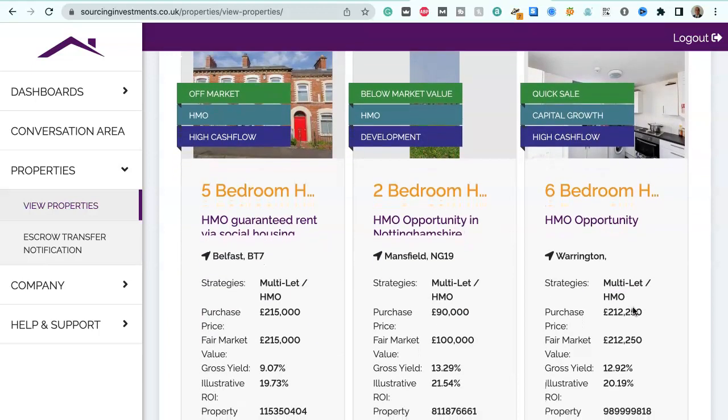We've got a five-bedroom house, off-market, HMO, with guaranteed rent via social housing in Belfast, postcode BT7, suitable for multi-let/HMO strategy. Purchase price £215,000, fair market value £215,000. Gross yield is 9.07%, illustrative ROI is 19.73%.